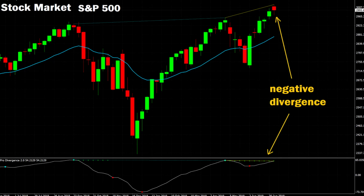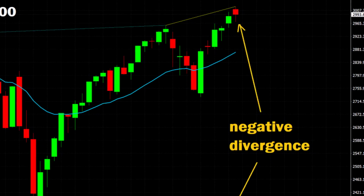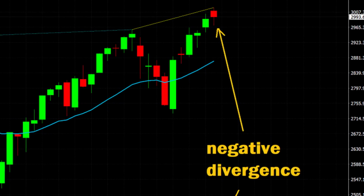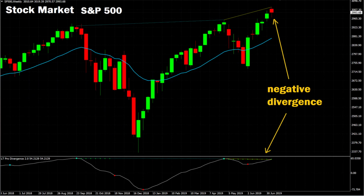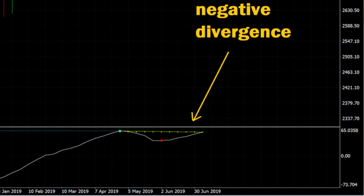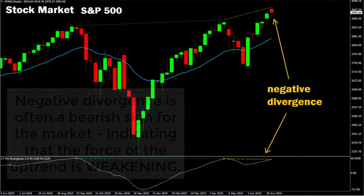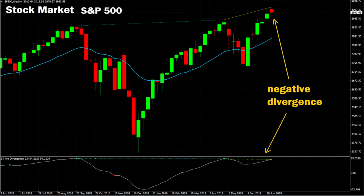Let's start with this chart here of the S&P. There are some important negative divergences. This is often a weakness signal. When you see a negative divergence, it simply means when the market makes a new high, the momentum line has not made a new high. This is often a signal of internal weakness, potential weakness in the trend or the force of the trend. So we've got some negative divergence here on the S&P, even though it made new highs.